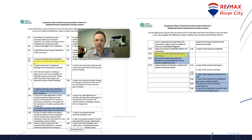Lastly is the insurance policy. Historically, they just needed to provide the insurance certificate, but now they need to provide the actual policy. And I think that's a great change because it gives the details of what they're actually insured for on behalf of the condo corporation. That allows an insurance broker to look at the details and advise your buyer client or your seller, the owner of the condo, what kind of supplemental insurance they need to have on an individual owner basis and based on their needs.